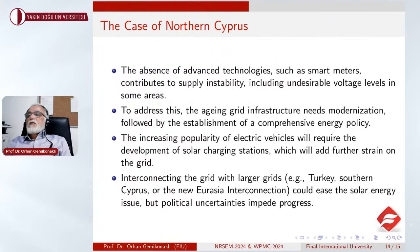We don't seem to use advanced technologies. They failed in the beginning to give smart meters, make it compulsory. Of course, that means supply instability. We do get undesirable voltage levels in some areas, and this has consequences. Then we need to address the aging grid infrastructure. It has not been modernized for decades now. And if it's not done, solar energy itself would not contribute much. Again, we need to have a well-established, comprehensive energy policy, which doesn't seem to exist.